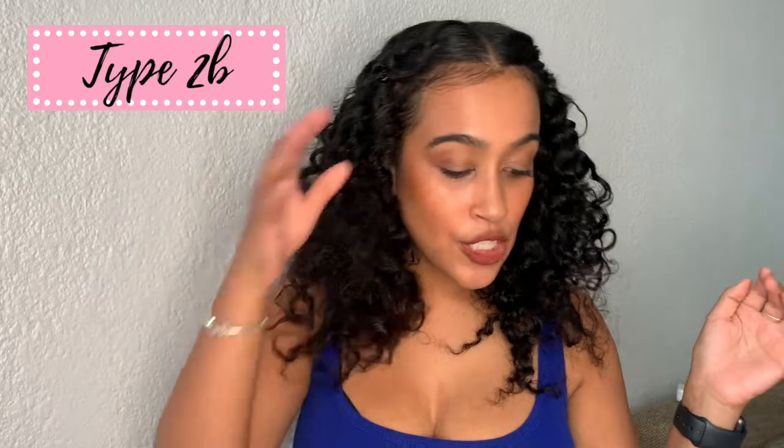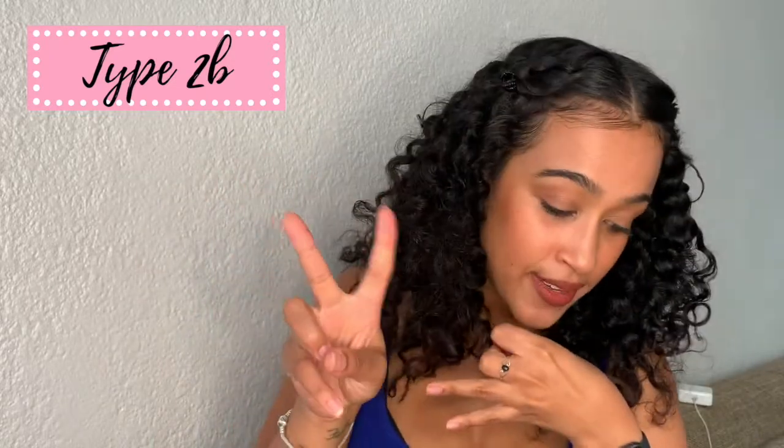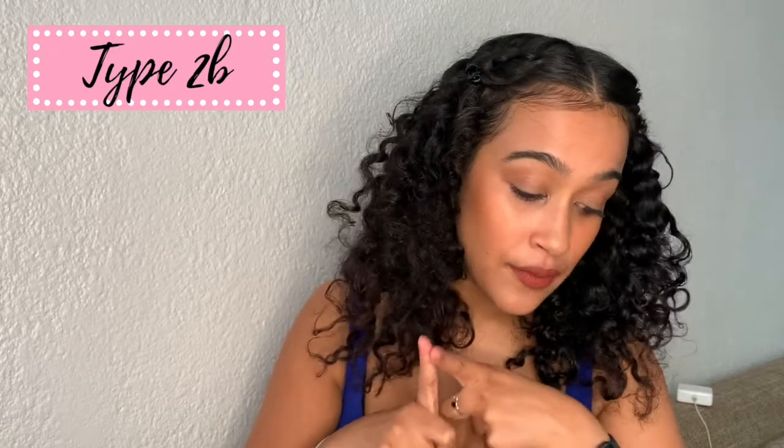The typical hair routine for type 2B hair is you want to use a curl enhancing shampoo, deep condition every 2 weeks, use a curl enhancing leave-in conditioner or curl lotion, and to style, you want to use a curl defining gel. So that's almost exactly the same as type 2A, but you're deep conditioning every 2 weeks.